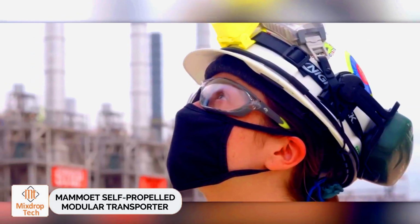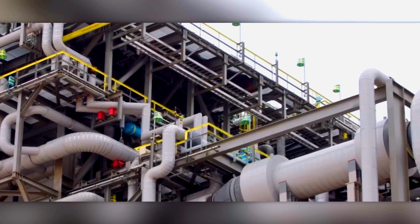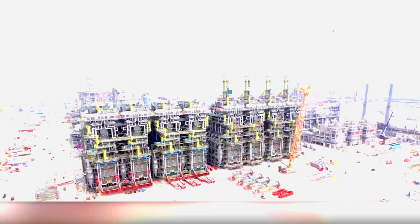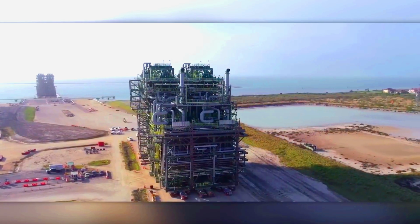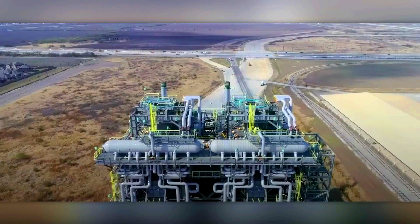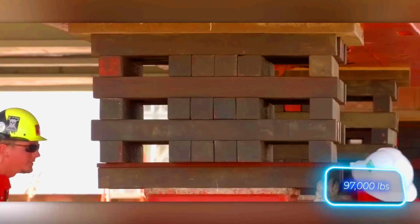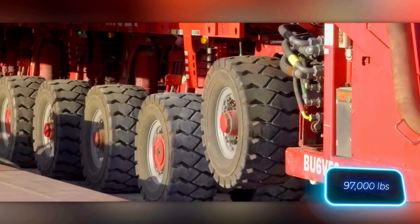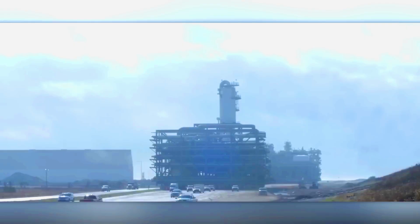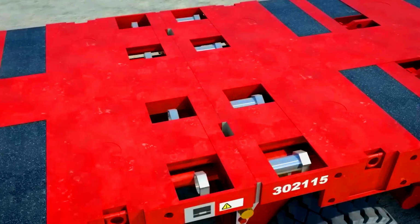MAMMOET self-propelled modular transporter. Picture this. You need to move something incredibly large and heavy, like a furnace module for a plastics manufacturing facility. These modules are as tall as the Statue of Liberty and weigh over 8,000 tons. That's where the MAMMOET SPMT, or self-propelled modular transporter, comes in. They're so robust that a single axle can handle up to 44 tons, and they come in 4, 5, 6, and 8 axle versions.